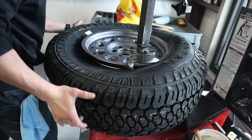So like I mentioned, this thing has the three peak mountain snowflake rating, which in layman's terms means that it's better in the snow than a tire that does not have that rating. Some all-terrain tires have that, some of them don't. These happen to, and it's gonna be great for the winter time.